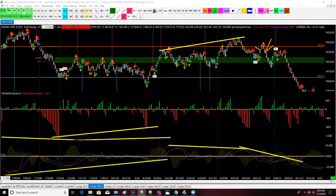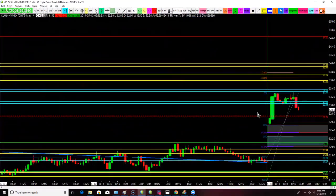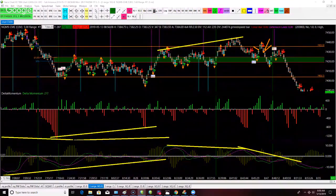There we go. Okay, CL. Here's the 5-minute. So let's go see if we could have found entry there, if we had any clue. Okay, so we had the blue levels, right? Valid, but they get traded through, so that up and down through this level is normal. Okay. So now let's go look over here.